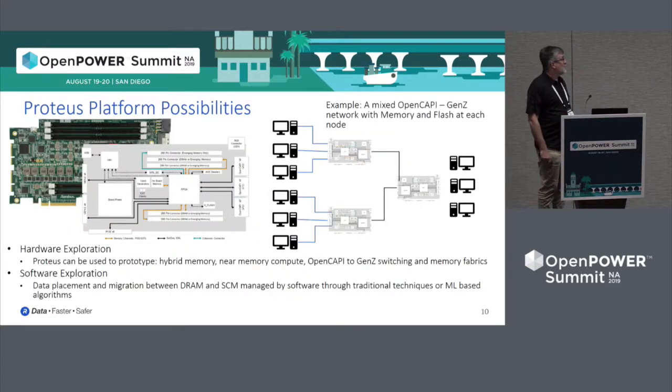So the possibilities, we talked about it being flexible, and our first go was to make a hybrid flash DDR4 combo, and we are almost done with that. I don't have numbers to put up here, so that's good for me or bad for me, I don't know. But that's still a work in progress, but we do have a demo that we have shown in the past, and I can show tomorrow if you catch me outside near the OpenCAPI booth with DRAM.